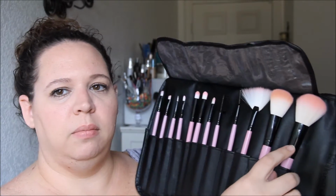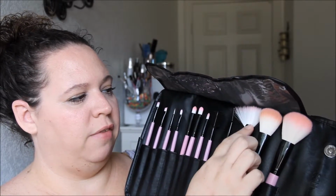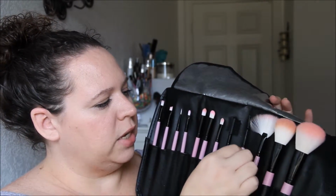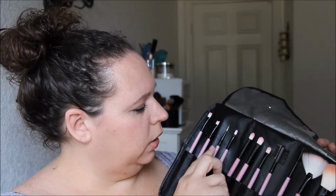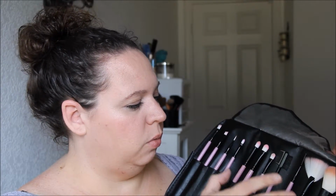So yeah, this has just a powder brush, a blush brush, a fan brush, an eye spoolie, an eyebrow brush, or eyelash brush, sorry. And then an assortment of different shadow brushes, liner brushes, all that good stuff. So with this is pretty much every brush that you'd need to do a complete look. But I really, really love these. They're good quality. They're soft. The brushes that need to be dense are dense. The others are just fluffy and soft, and I really like these brushes.